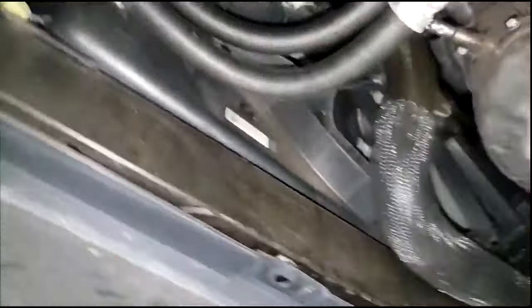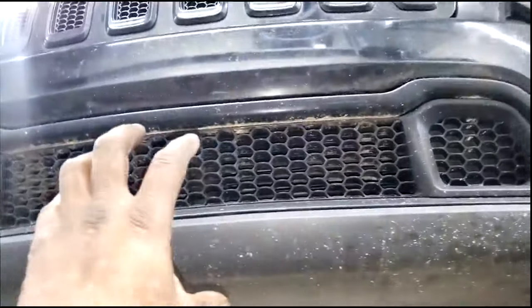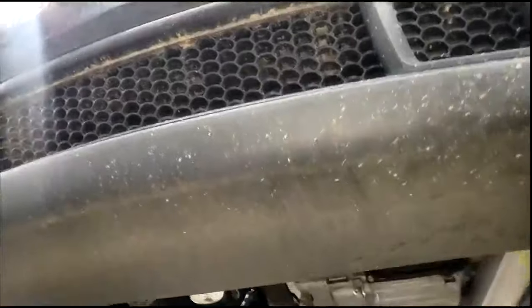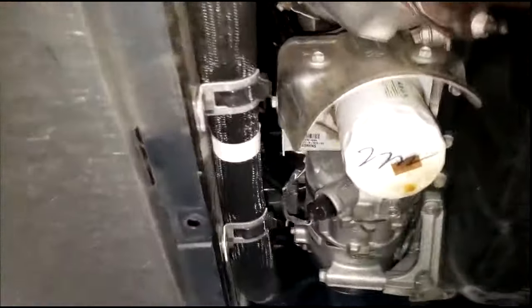I had to get a condenser because the dryer is built into the condenser. I don't know how many of you guys have ever had one of these apart. I won't know until I start tearing it apart. The bumper and the whole front grill had to come off to gain access to the condenser and radiator. That's the radiator right there. I am chasing the condenser. So this is going to be a little fun, guys.